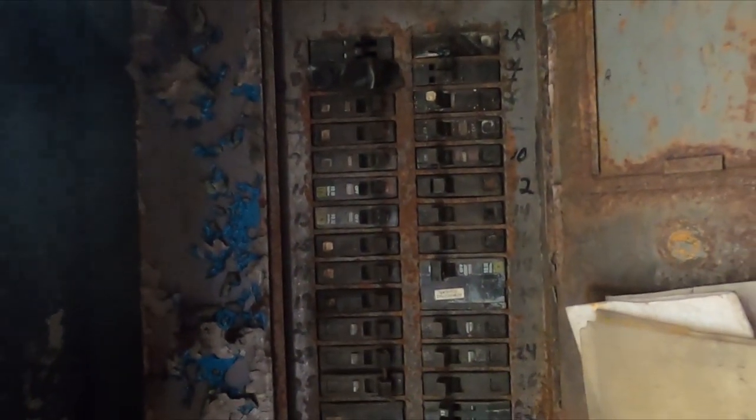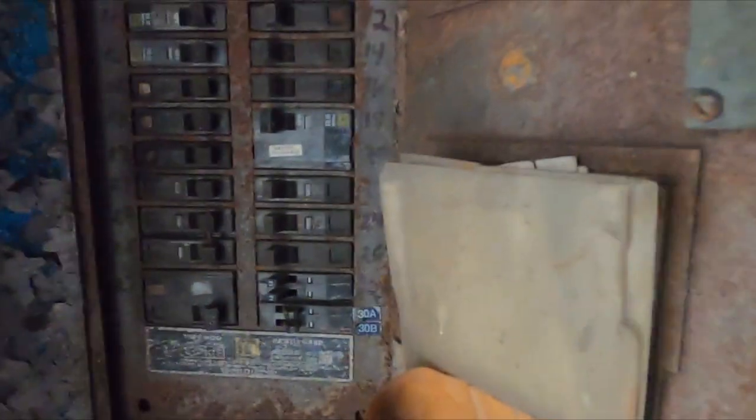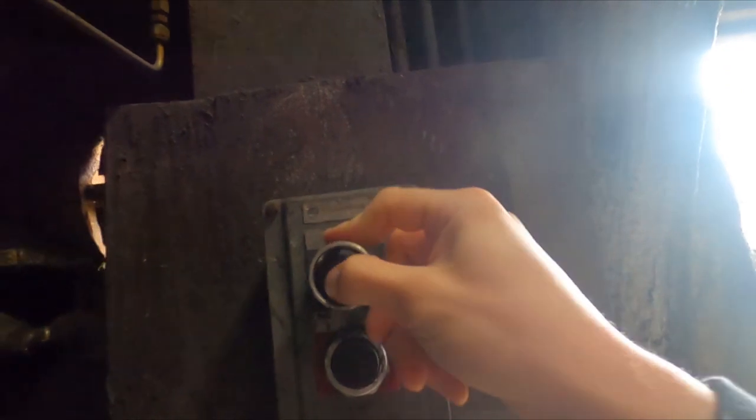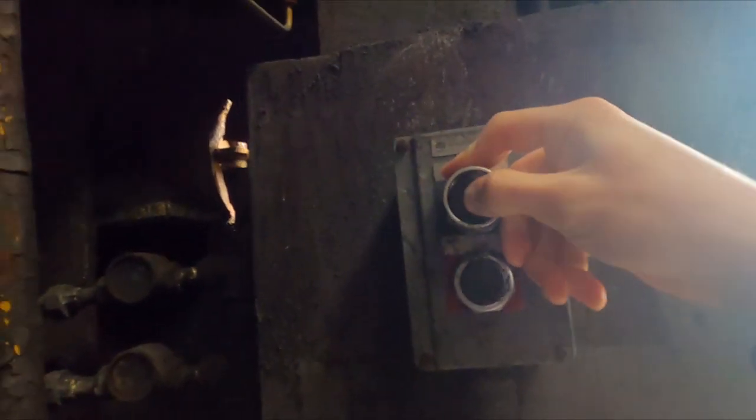Oops, I found the breaker box. Provided power. Say what? There are some note cards in here. There's something in here. Just all blank. Yeah, actually I found something cool here. Just a start and stop button. It could have been for power for this, could be, I don't know. It's no longer working, of course.